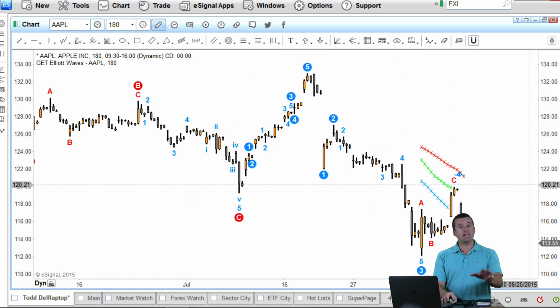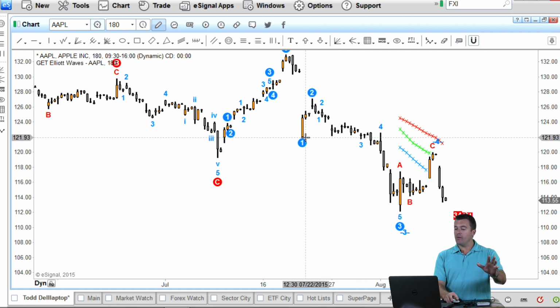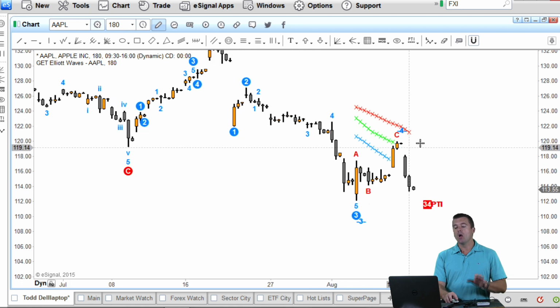Okay, so we got knocked down on our butt a little bit, but I love it. I can't wait to get back up and take another shot. Apple carved out a nice 4th wave. It did not move into the territory of wave 1, which is right around 120, 122. So, okay, looks like we have downside room to go.